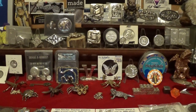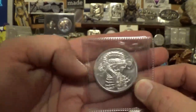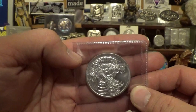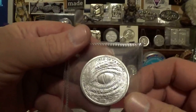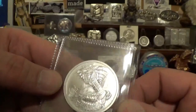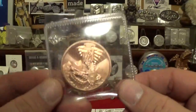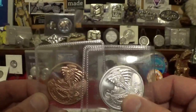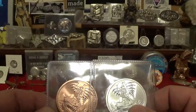She just laughed because she got me the Egyptian dragon of the World of Dragons series. This is one of the very few series of rounds that I'm keeping up with. This is the last one in the series. And as you can see, there's the dragon eye. But very cool. The Egyptian dragon. And she also got me the round in copper. So I have all of the copper and silver rounds for the World of Dragons series, except for one, or two if you count the copper one, and that is the Indian dragon. But I will pick that one up, and I will have a full set.